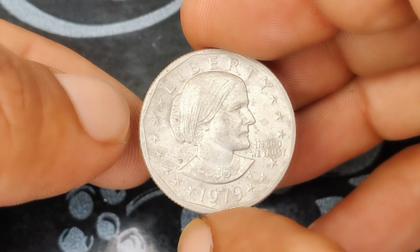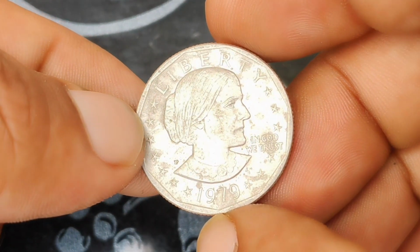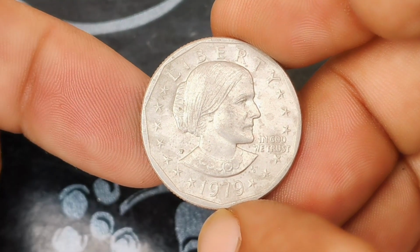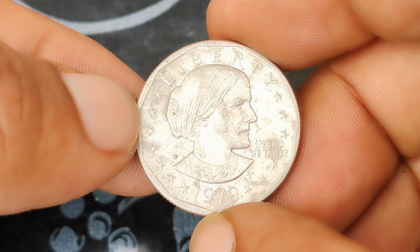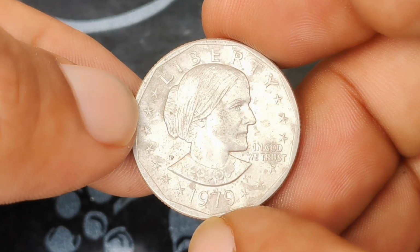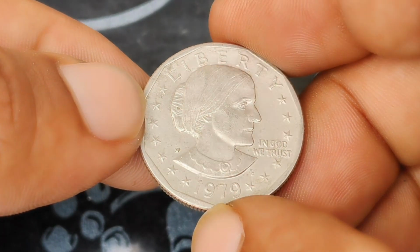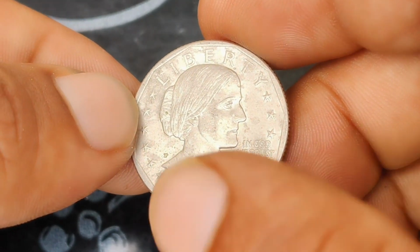Let's get started. First up, the 1979 Susan B. Anthony dollar with a P mint mark. If you're a coin enthusiast or just curious about what makes this coin so valuable, stay tuned because we're going to break it all down for you. The 1979 Susan B. Anthony dollar was the first of its series, and while many were produced, not all of them are created equal. Today, we're zooming in on a particular variant that has captured the attention of collectors, the 1979 Susan B. Anthony dollar with the P mint mark.